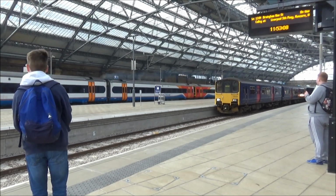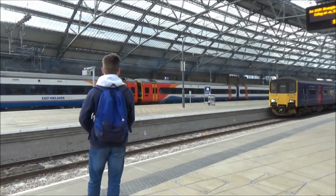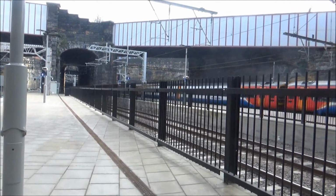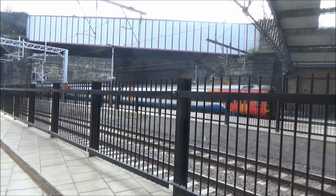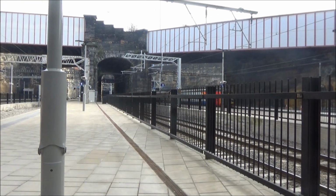158788. Hooray! I know who doesn't like this. Manchester Victoria, Huddersfield, Leeds, York, Malton, Seamer, and Scarborough. First class accommodation. 158788 goes towards Norwich, while 158865 terminates at Nottingham later.